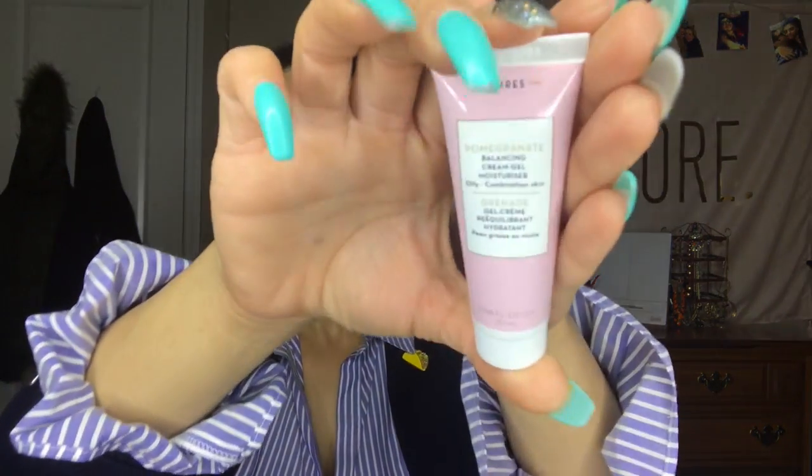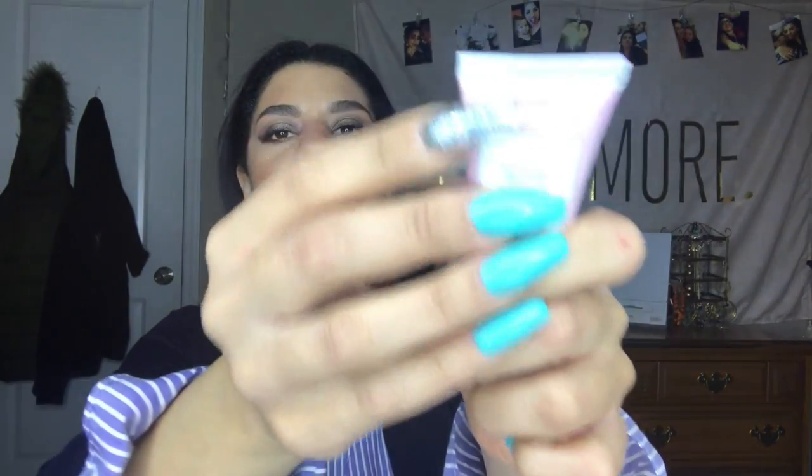And then we have Pomegranate Balancing Cream Gel Moisturizer from Kors. Okay, so this is a pomegranate moisturizer from Kors. I've been seeing a lot from this brand recently. I don't know if you guys have noticed that. I don't know if it's actually an up and coming brand or if they're just sending out a lot of products to get testing done and get more excitement about their brand, but I have seen a lot recently from them. So I'm actually going to be putting in a few items in the giveaway box.